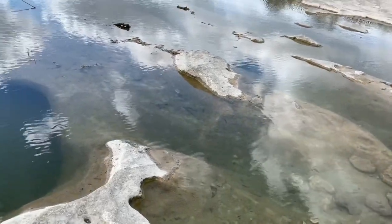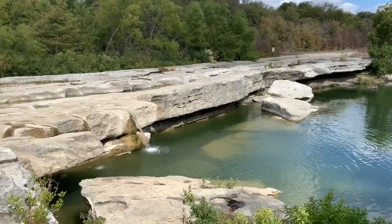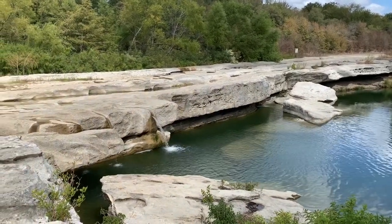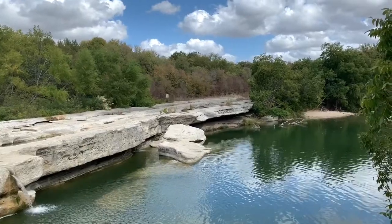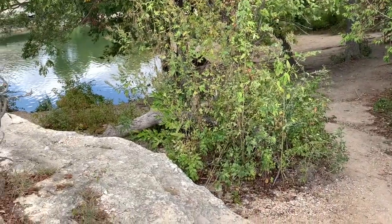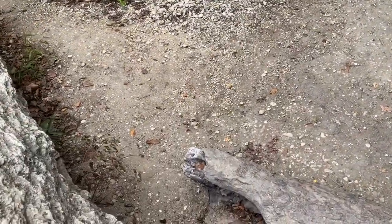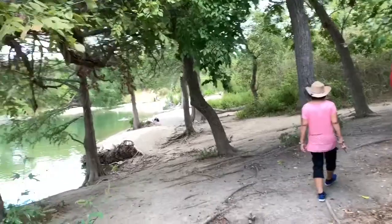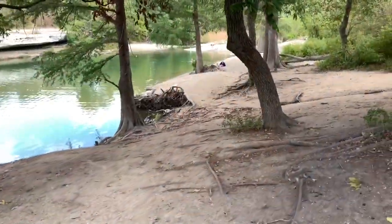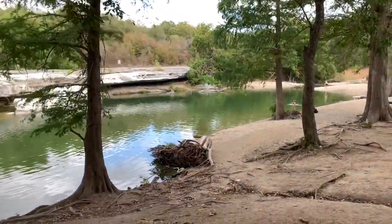See how clear the water is. You might see some little creatures swimming around. It's too shallow though, so who knows. Right there are some of the lower falls here. Yep. There we go. Little beach area here. I think we came here to swim also, when it was with Zinser and Angel and all them. Yeah, I remember this area.